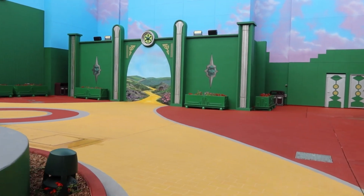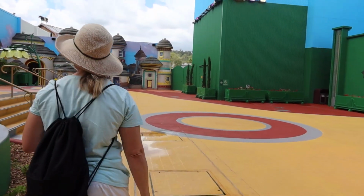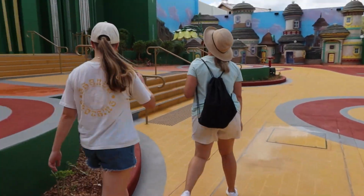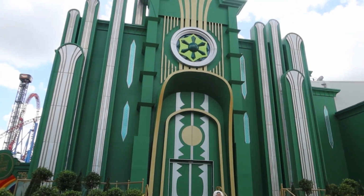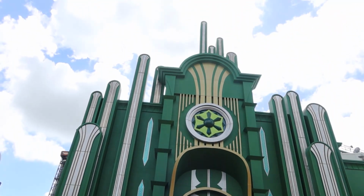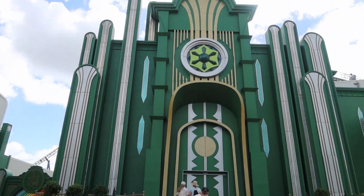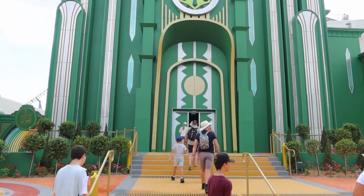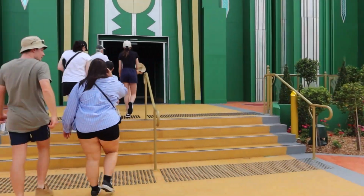Despite the fact that it was school holidays when we filmed this, and the fact that this area was brand new, the area was not incredibly busy on this day. And my wife and daughter were able to ride the Flight of the Wicked Witch coaster within the first half hour. The entrance to the land is beautifully themed to the yellow brick road leading to the Emerald City, where Dorothy and the gang meet the Wizard of Oz.